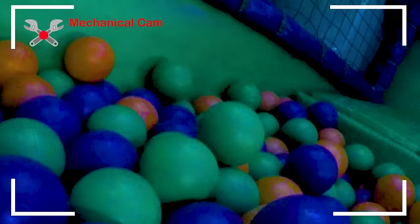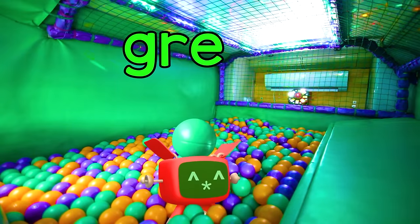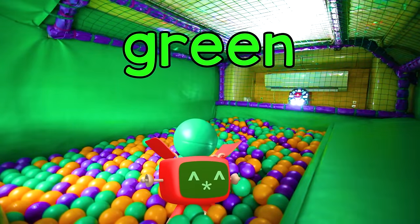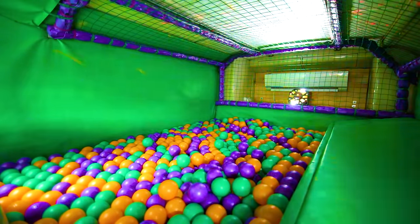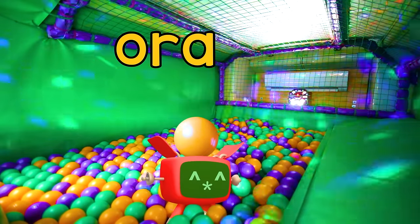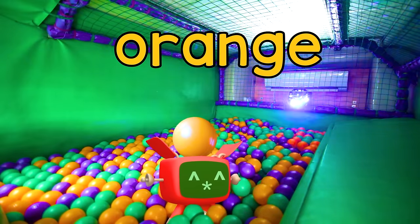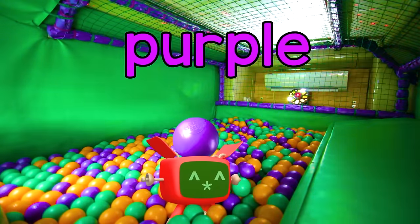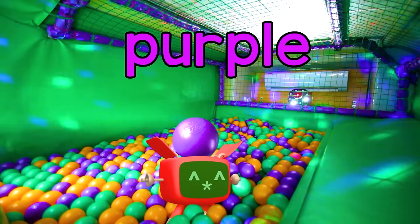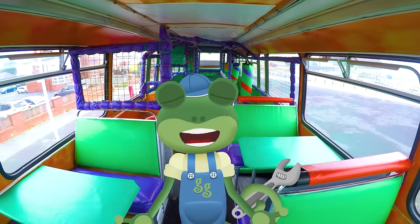Woo! When you come down the green slide, you land in a colourful ball pool. Look! Red Mechanical is holding a green ball. This is an orange ball. And here's a purple ball. The fun doesn't stop there.